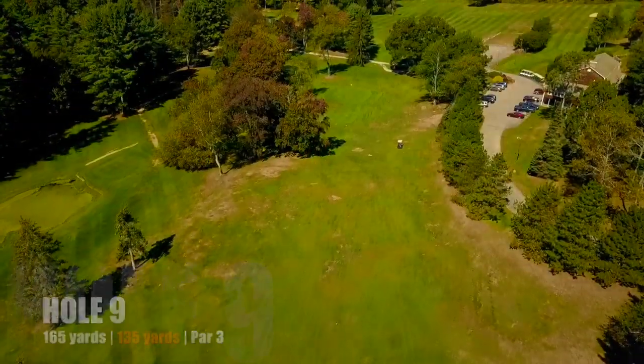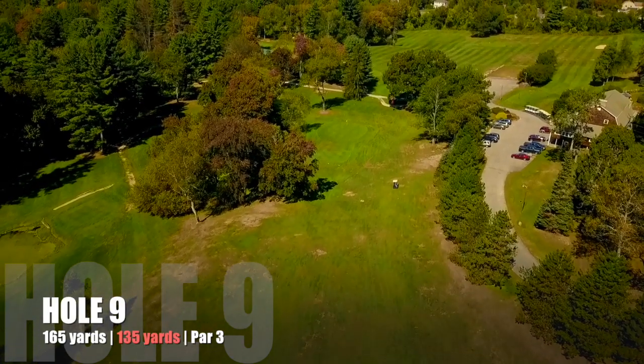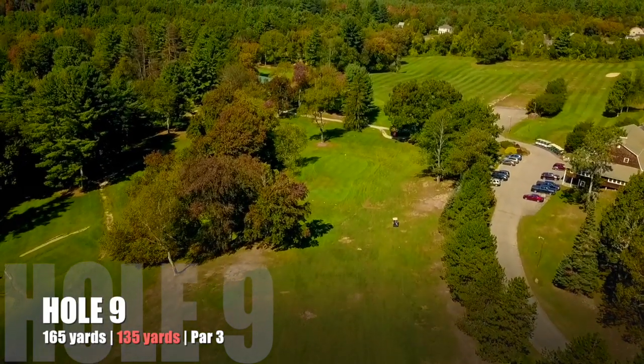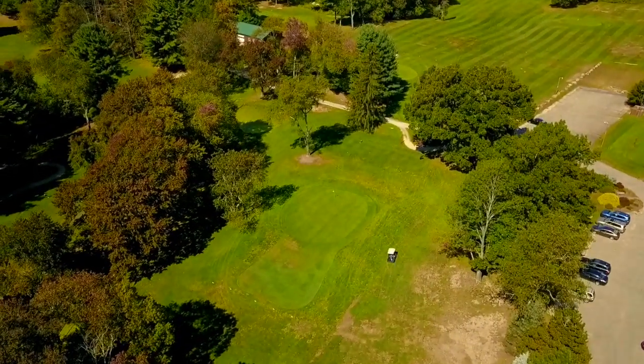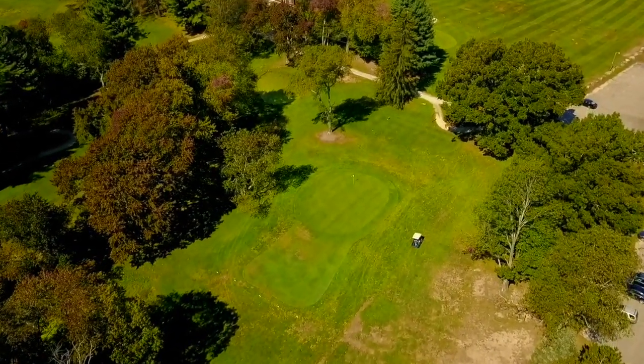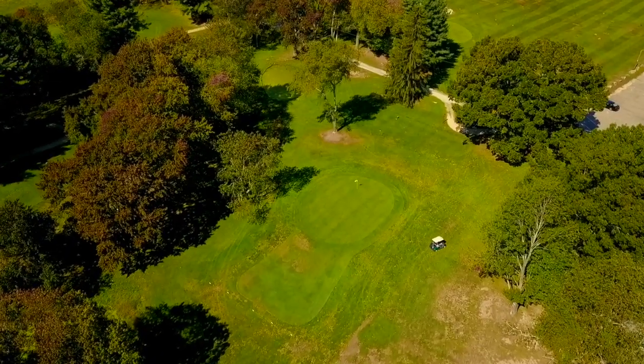The last hole of the front nine, hole number 9 here, 165 yards from the white. On this hole, you definitely want to favor the right-hand side, as if you miss left, it's going to be a much more difficult up and down. So just favor the right.